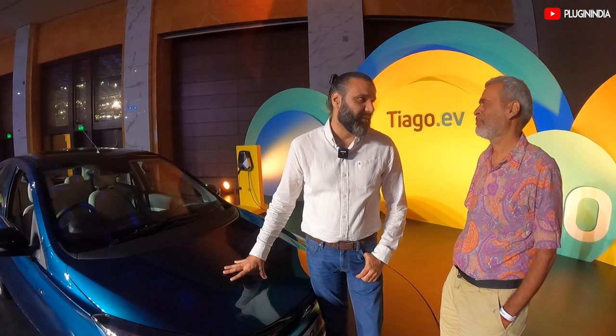Right, so what's your first reaction about the Tiago? Oh, it's an amazing car. I found it really amazing. It is going to be a game changer in all senses, especially with the introductory price for the first 10,000 cars. It's a typical thing, number hits. So the 849 figure is going to hit the people. They might just have like 2 lakh bookings in a day. It is possible. It is doable.